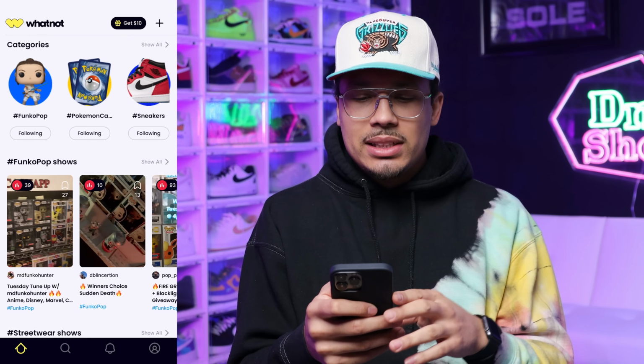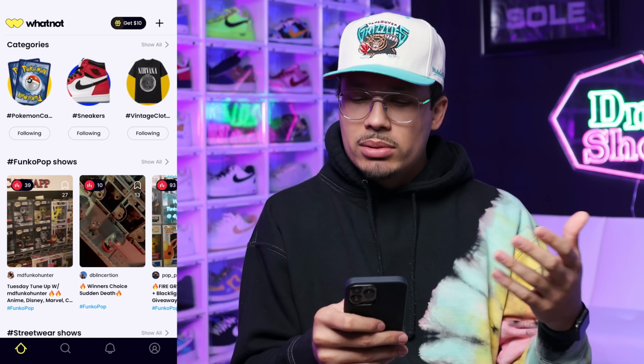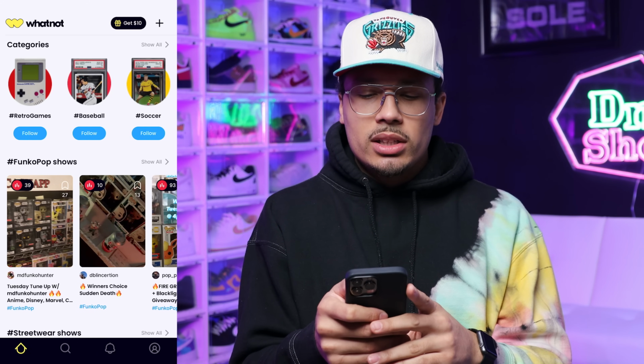So right here, as you can see, it's all based in different categories. You got Pokemon cards, Funko Pops, vintage clothing, baseball cards, a bunch of different collectible items that you guys all know. You have to go through a rigorous process to become a verified seller through the Whatnot app, which we can talk about in another video. But basically, these are trusted sources that can guarantee the authenticity of things. And because of that, they are able to sell on this app.